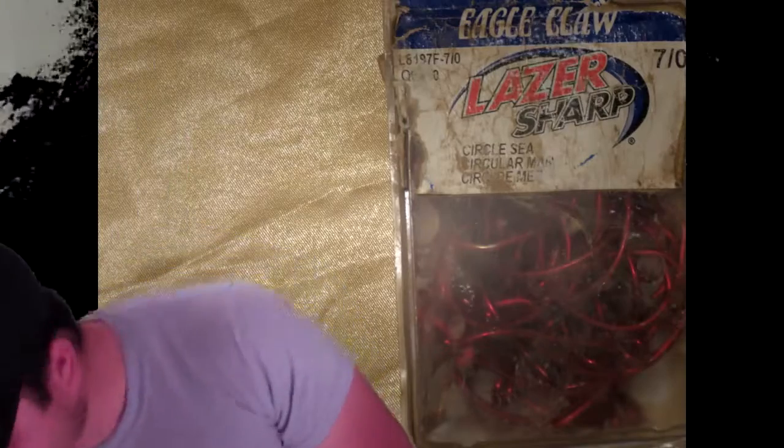They're called Circle C hooks, and I keep a couple of sizes on hand, probably like a 5 or a 6, and these are 7s. So these are the ones that I'll be putting on my trot lines or on my yo-yos. And like I said, the reason for that is those are somewhat what I call self-setting.